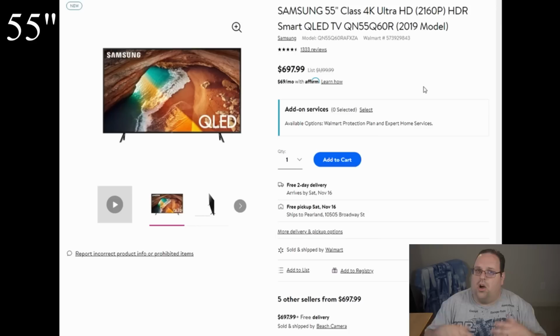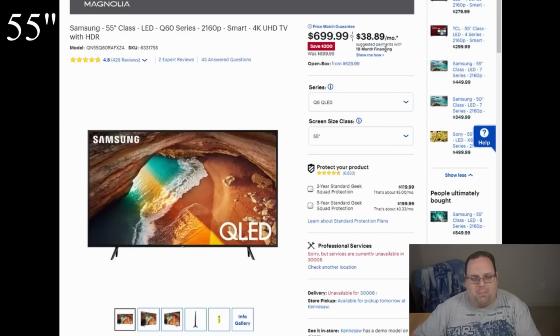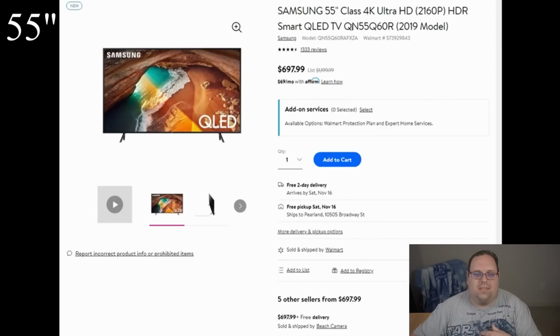But quantum dots are really good looking. Once again, vibrant colors, decent blacks, nice and bright. You can get that right now at Walmart for $697.99, or you can pick it up at Best Buy for just a little bit more. The better deal between the two is at Walmart.